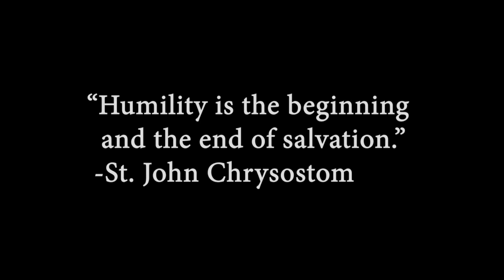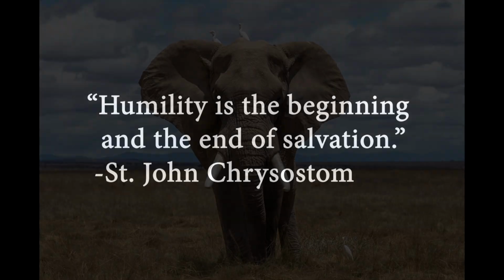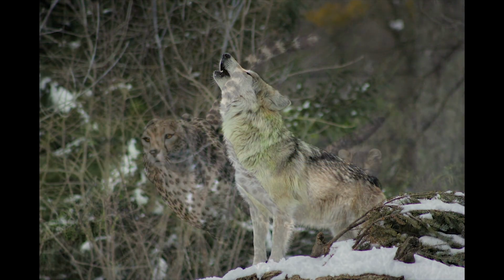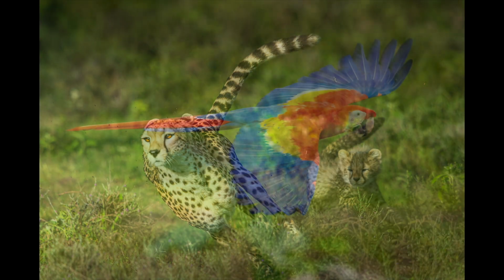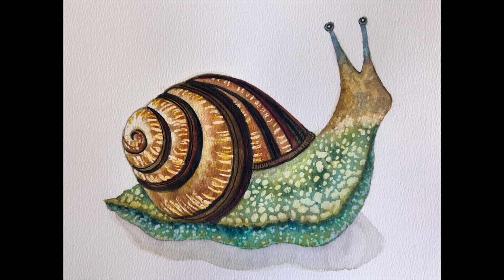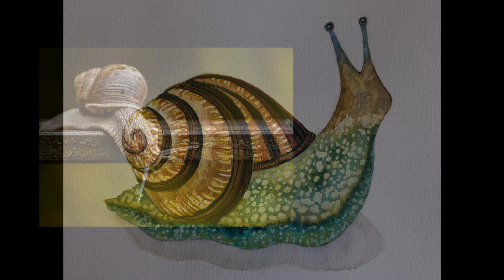St. John Chrysostom says, "Humility is the beginning and the end of salvation." Today we're going to spend some time with one of God's humble little creatures, one that doesn't call much attention to itself. It's not big, not loud, not fast, and not super colorful. It's a land snail. Land snails are part of a group of animals called mollusks.